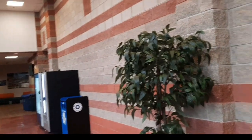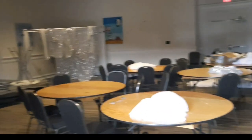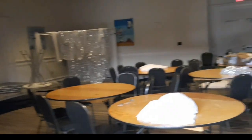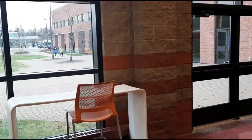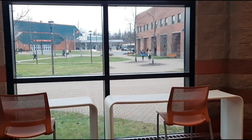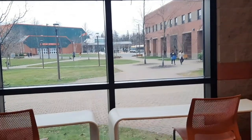I think they do a little bit of event planning too. I think it is this room. Somewhere in here. But there's nothing going on in here right now. So that's where, I don't know if you can see that bus up there. That's where we take the bus. That's students coming in.